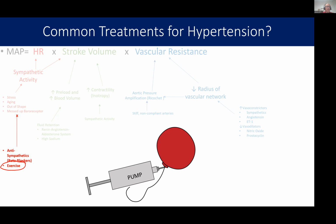Chronic exercise training drives down your sympathetic activity, especially at rest and during moderate intensity exercise, so that you'll see a lower sympathetic drive at rest and exercise. So you have a lower heart rate response and lower vascular resistance response, and it decreases your blood pressure.